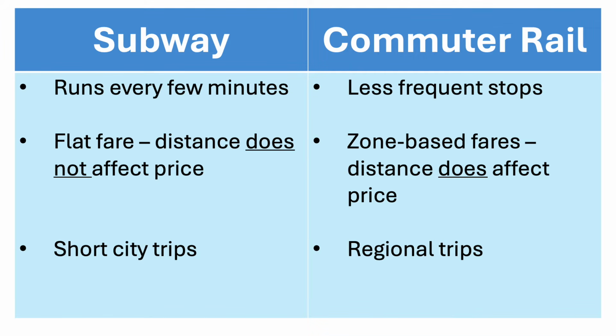The subway runs every few minutes. It has frequent stops, and you pay a flat fare no matter how far you go. It's built for short city trips like hopping from Cambridge to Downtown Crossing or from Fenway to Back Bay, although you could probably walk that short.